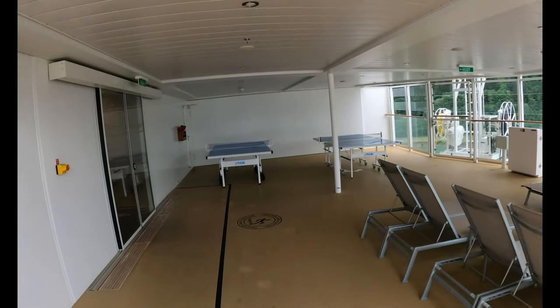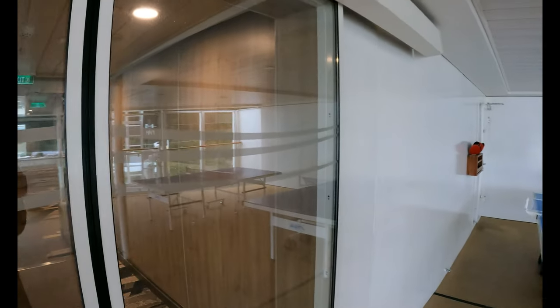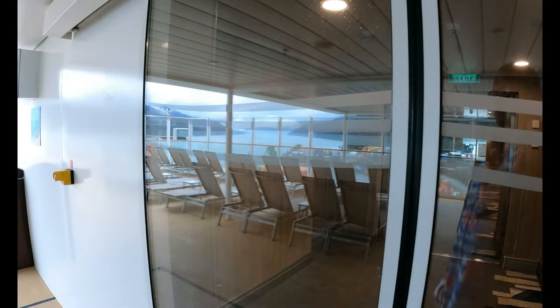There's plenty of lounge chairs everywhere out on the deck. Not really that big of a deal, probably in Alaska, but warmer weather. There's plenty of seating out on the deck. We were in Seattle, it was 92 degrees, and every single one of these chairs was full by the time we left.